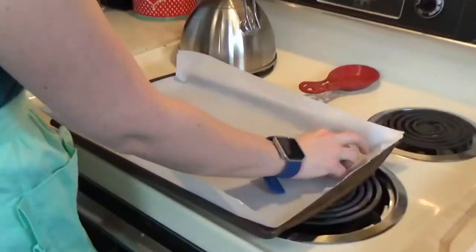Okay? It's a sin. So we're just going to go ahead and put our cheese on a pan. We'll be right there.